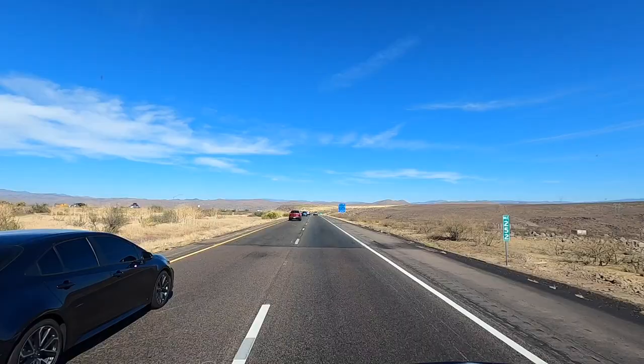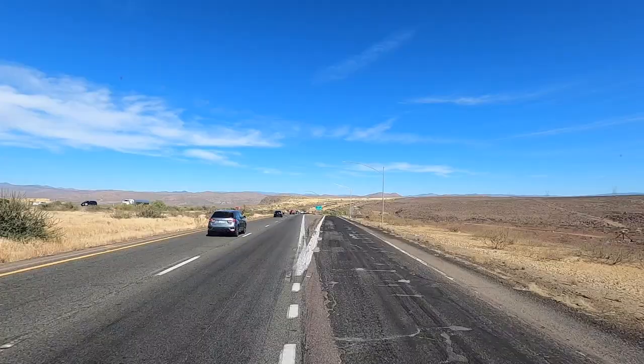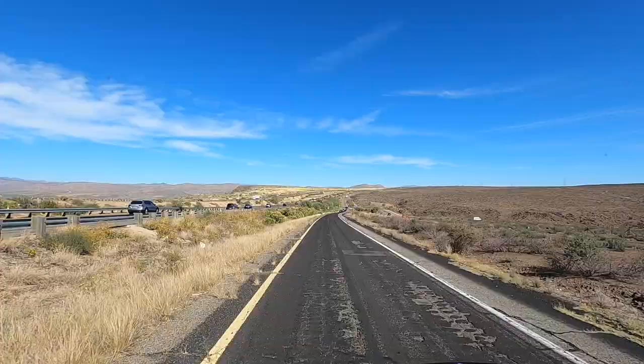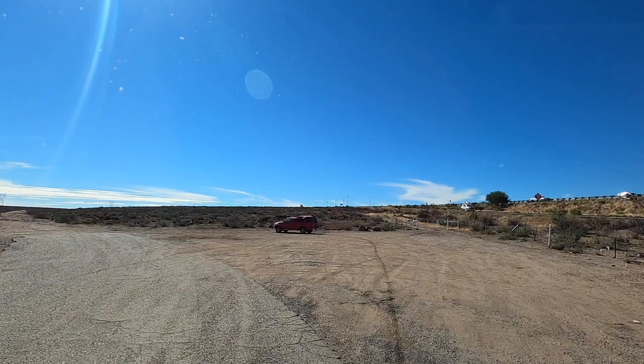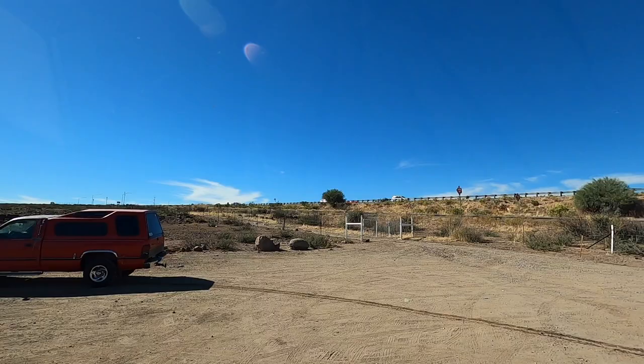Here we go, here's a pullout. That rest area's on the other side of the road. Looks like a good little area. Oh, cool, there's a parking area off to the right. Look at that, there's some rigs down there. That'll be perfect. This will be perfect. Get parked here. Get set up. We'll check it out.